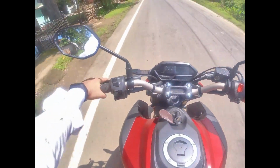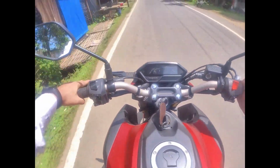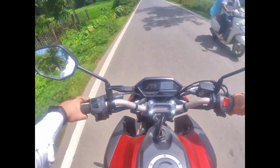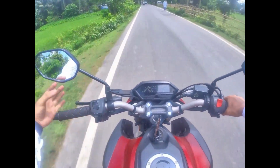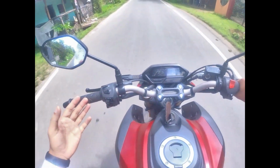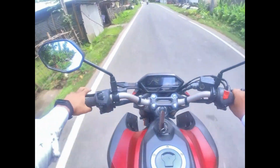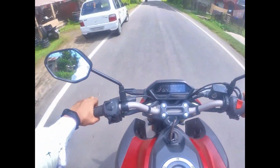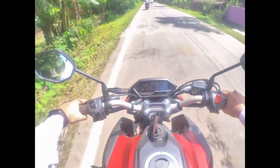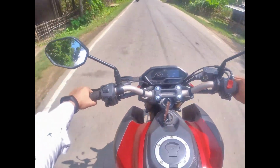So let's now push the bike a bit. Even though the engine is a single cylinder, single overhead cam and dual valve engine, the way it is tuned, it pulls very effortlessly, and 60 to 70 kilometers per hour you reach very nicely. I haven't done the 0 to 60 or 0 to 100 on this because my camera GPS is not working at the moment, or I would have shown you, but once I update the firmware of the camera, then I am going to show you.